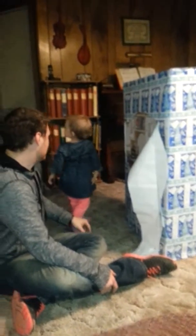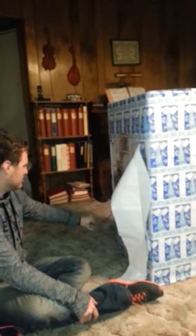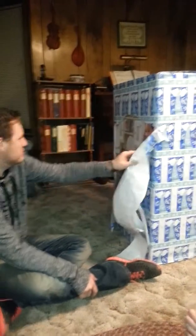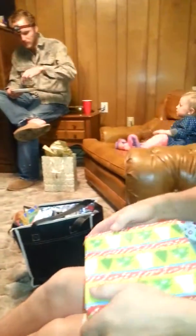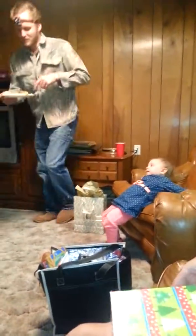Look what it is. A box. Oh, my goodness. It's a picture. Come on, tear it all off. Yay. Layla, you got it finished. We're going to have to pull it out of the box. It might be more exciting if we just pull it out of the box. Yeah, it's just a box now.